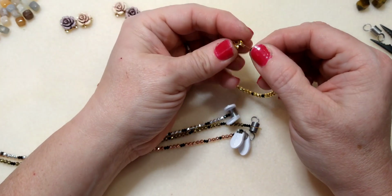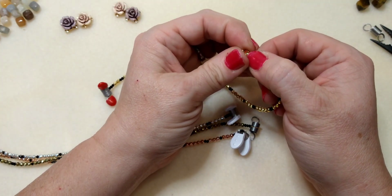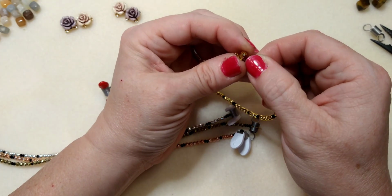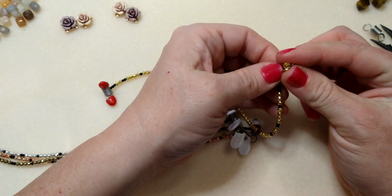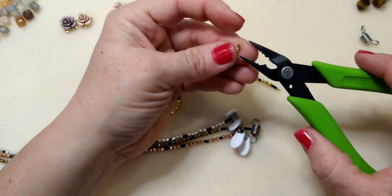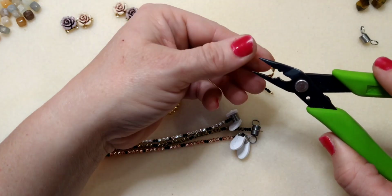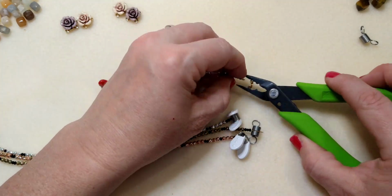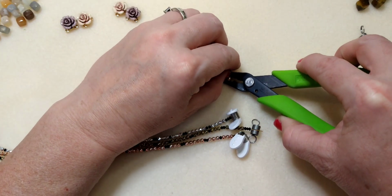And then I'm going to take the clamshell and I'm just going to put it right over the crimp tube that I've crimped down, and I'm going to close it up here. And you may be able to do this with your fingers. Looks like I'm going to have to use the plier. So let me just set it in here. These crimp pliers are really good for lots of different things, including closing up these little tiny things.